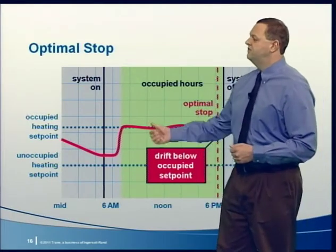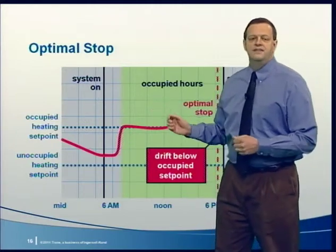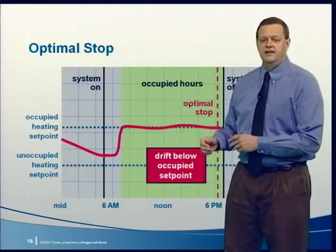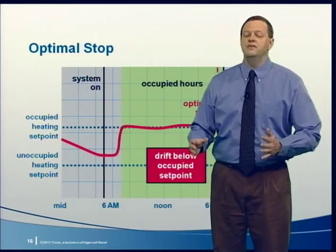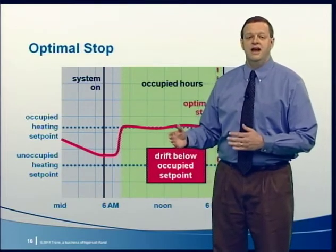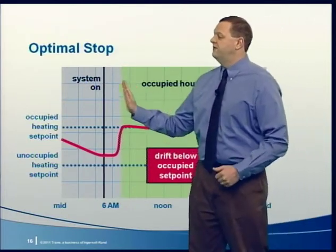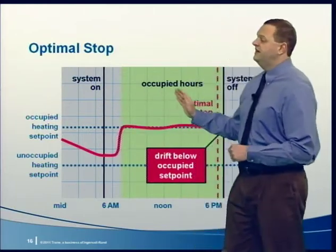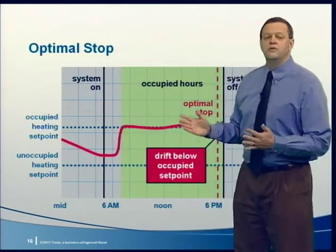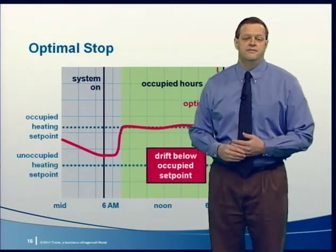This strategy saves energy by allowing the indoor temperature to drift early. Now, the green region indicates a scheduled occupied period. This is the time span that the building operator has identified that this building is normally expected to be occupied. Since building operators want to avoid complaints from the occupants, they often take a very conservative approach, stretching this occupied period from very early, just in case someone comes in early, to very late for those who occasionally need to work late. This can be costly from an energy perspective.